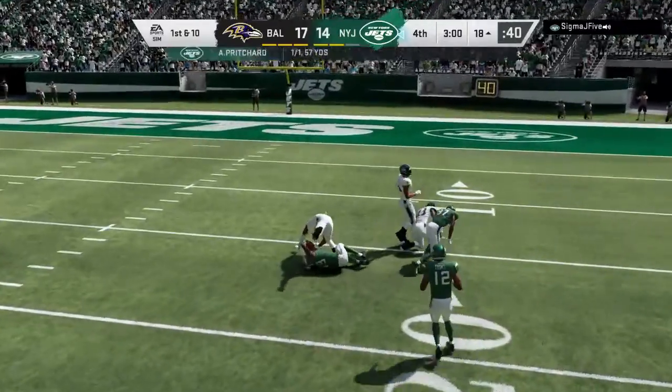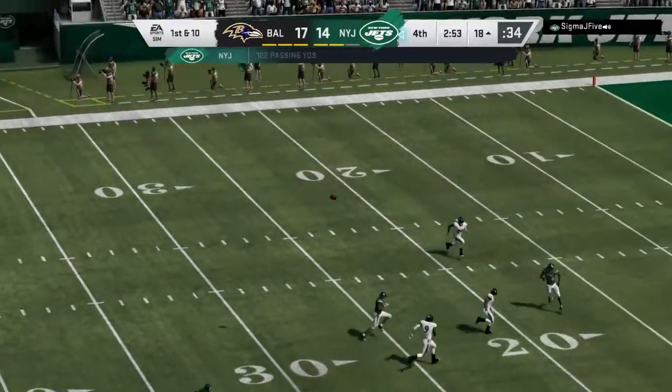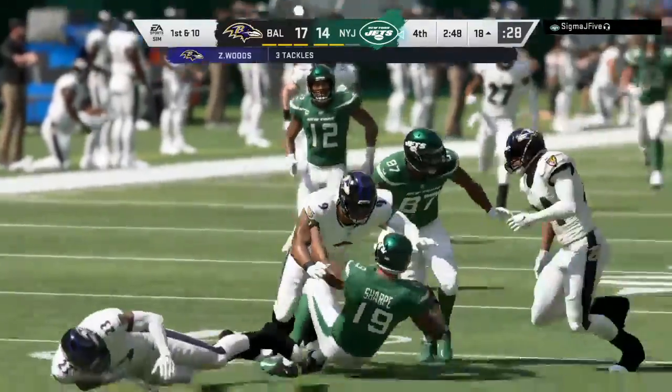That's caught inside the 20. And they're going to have this in a great spot way down in Baltimore territory. They've been struggling in the passing game. Do you like the aggressiveness there? I mean, it worked on that play, but do you like it?